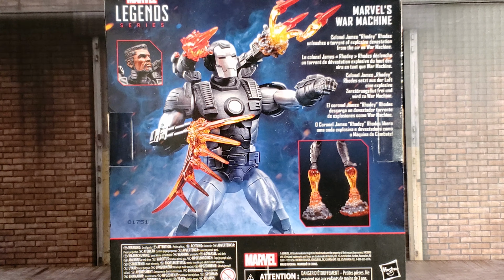Alright, so I'm glad I didn't watch anybody else's reviews for this, and I never examined him too close online. I thought he was pretty much identical to the Toy Biz version, but now that I have him in hand, I realize he's not. There are a few not so subtle differences, and that's great, because I didn't really want just basically a redo with a couple extra weapons.